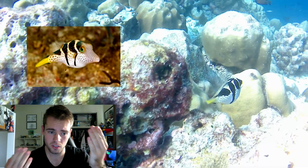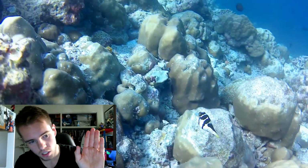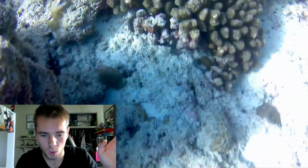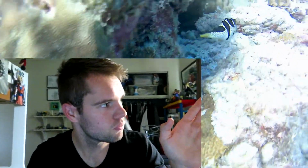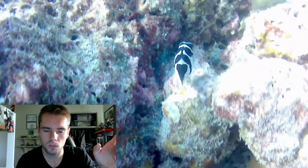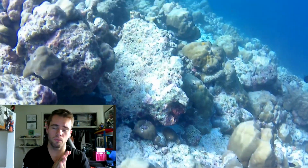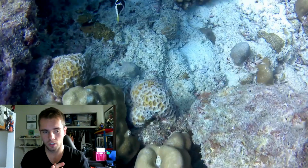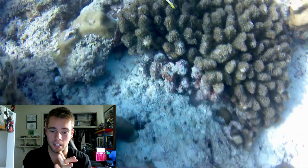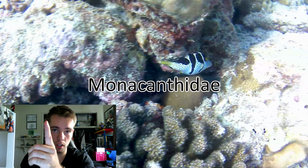You can see the resemblance, but you're probably thinking, wow, these guys look like triggerfish or pufferfish. Well, you're wrong. You're far from right. Anyway, they're not entirely. Filefish do fall in the same family as triggerfish. I'm so bad with my Latin names. Monocanthidae, meaning they've got one spine.